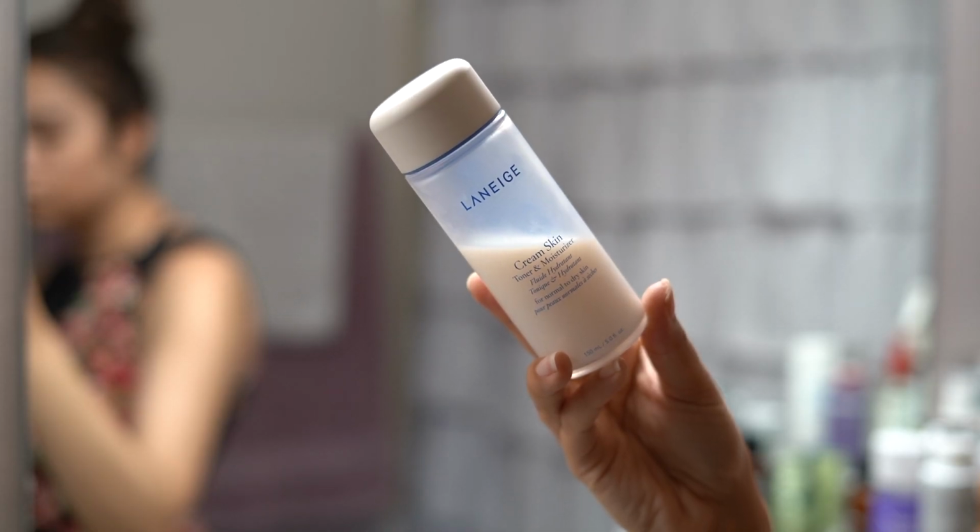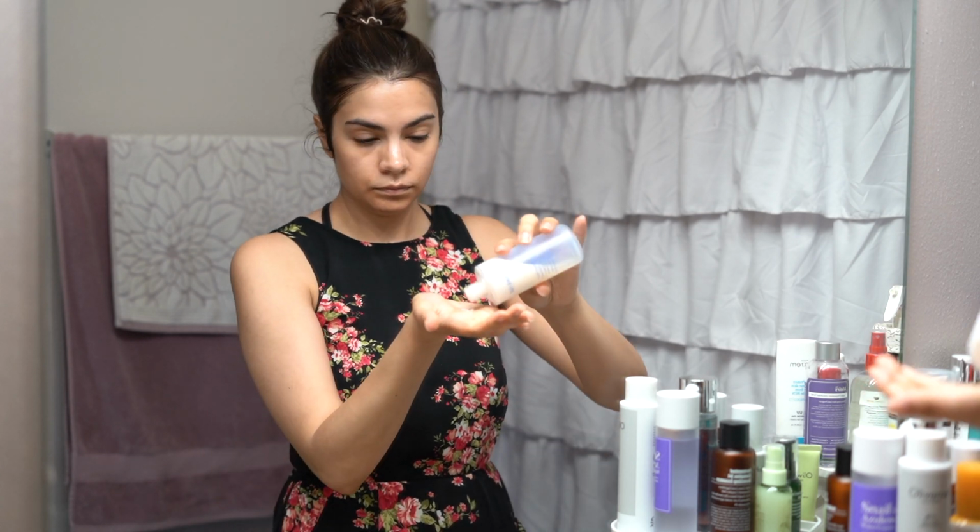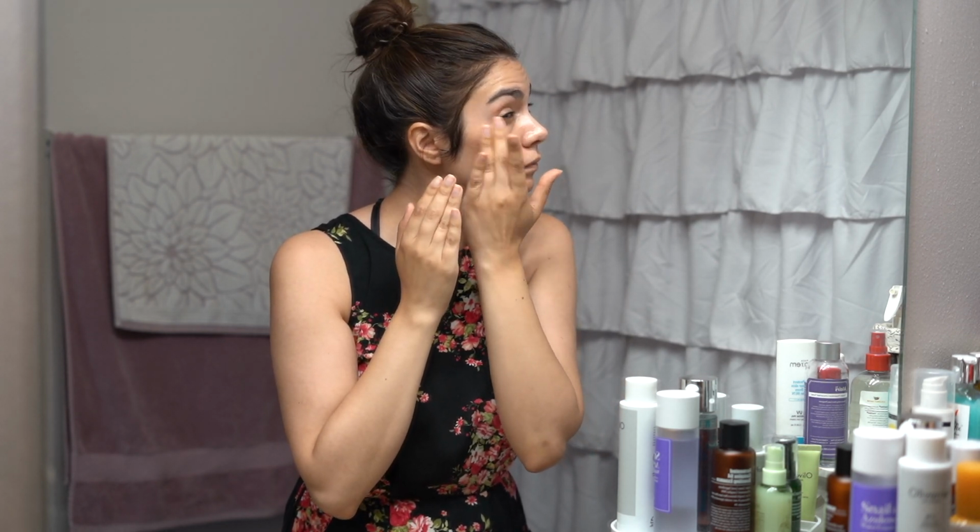I have become completely obsessed with Laneige Cream Skin Refiner. I like to use this as what I call a balancing step. This really bridges the gap between my toner and essence and really prepares my skin for some more moisturizing steps. This goes on like a toner but really fills my skin up with a lot of moisture.